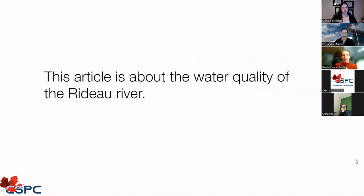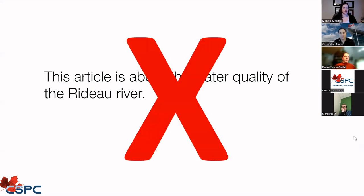A few tips on how not to create your key message. This is an example: this article is about the water quality of the Rideau River. This is something not to do. This is really stating a topic. This is not a key message. There's no one thing in it, and there's no reason why the person should care.